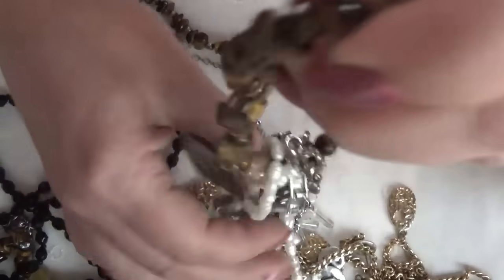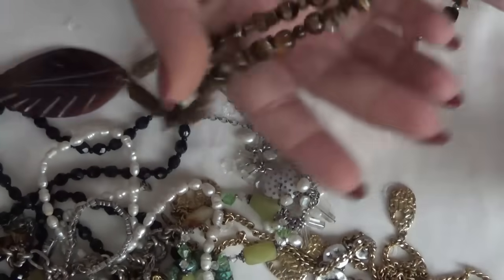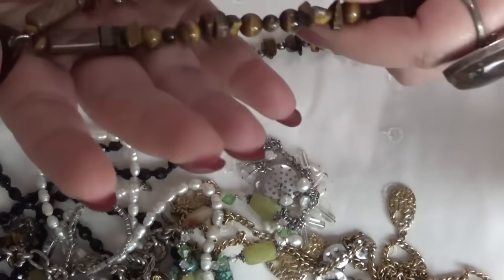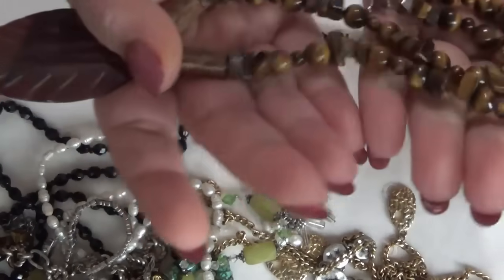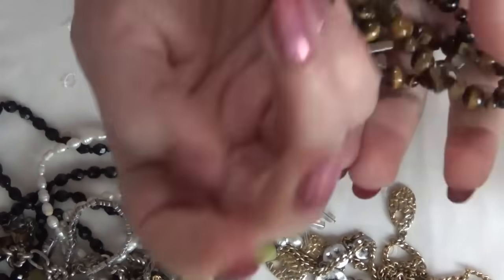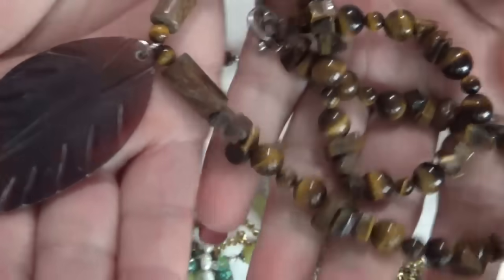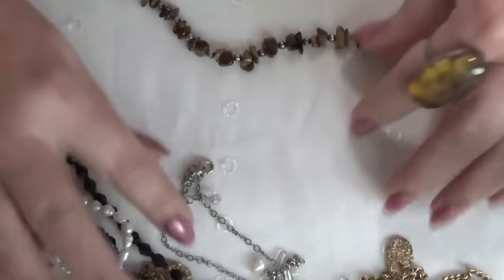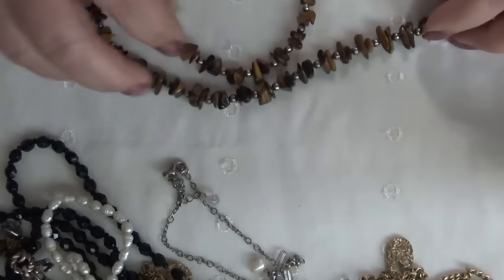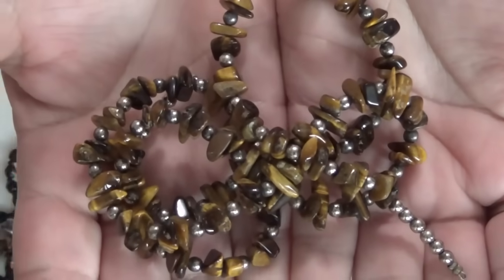And then I have some tiger's eye. Two necklaces in here. This one is a combination of round beads and also nuggets and a leaf, also some sort of a stone, right? Okay. What am I doing wrong here? And then this one is just nuggets and little silver tone beads in between spacers.